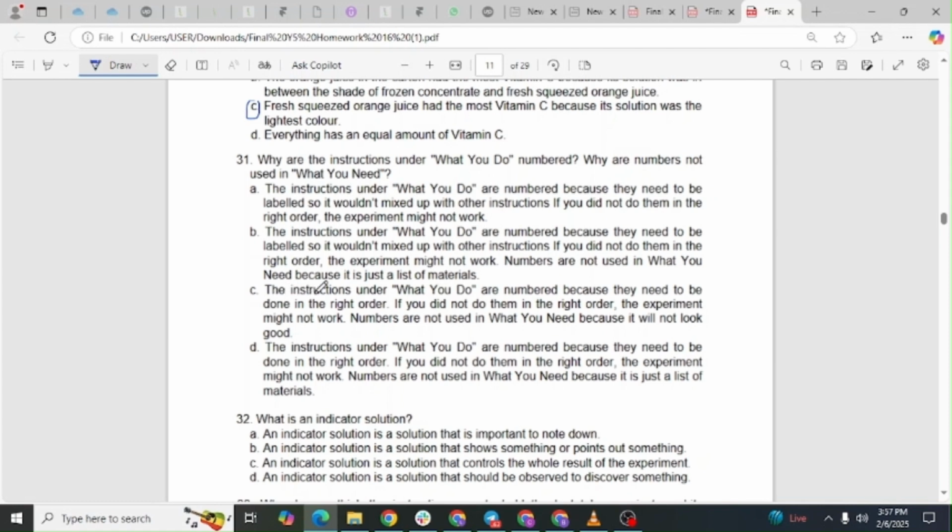Option C. The instructions under what you do are numbered because they need to be done in the right order. If you did not do them in the right order, the experiment might not work. Numbers are not used in what you need because it will not look good.